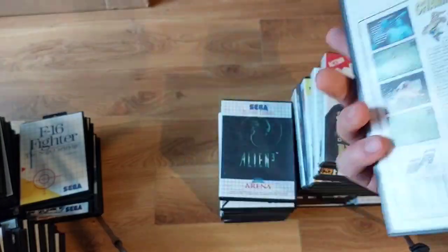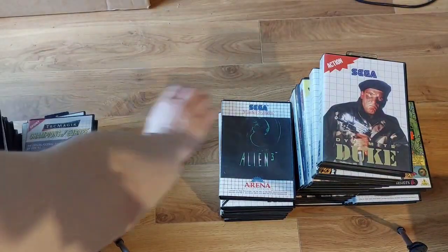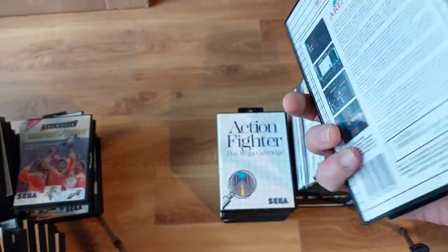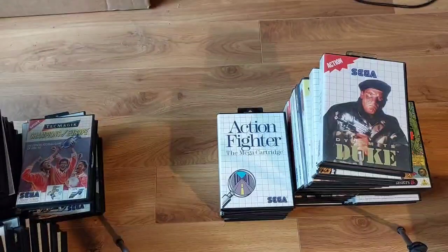Champions of Europe. Honestly, I've never played this one too much, so I don't know how good it is or not. On the other hand, Alien 3. This is a good game. I've played a fair bit of this. I know I rented it back in the day. One of the few rentals too.